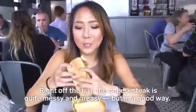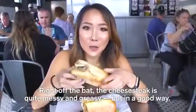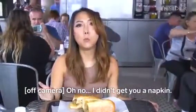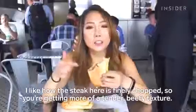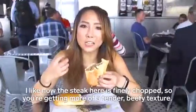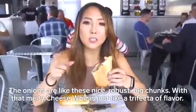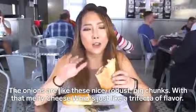Right off the bat, the cheesesteak is quite messy and greasy, but in a good way. I'll get you a napkin. I like how the steak here is finely chopped, so you're getting more of a tender beefy texture. The onions are nice robust big chunks with that melty cheese whiz. It's just a trifecta of flavor.